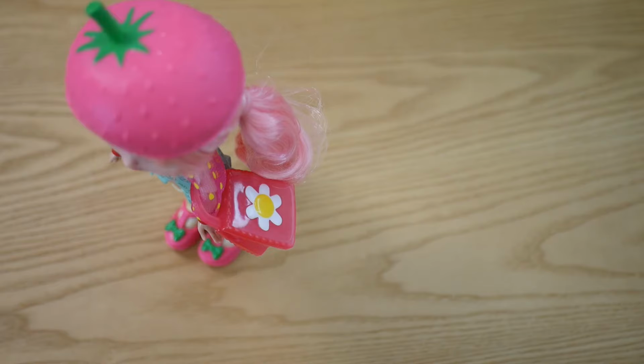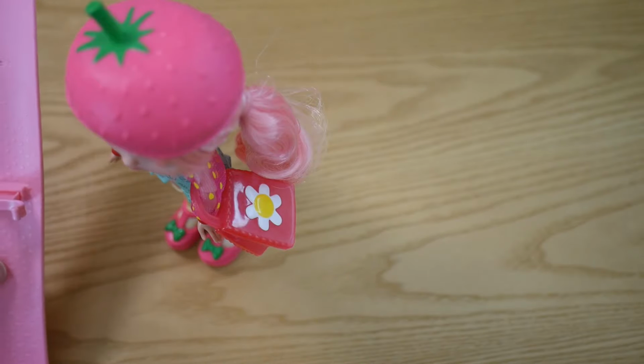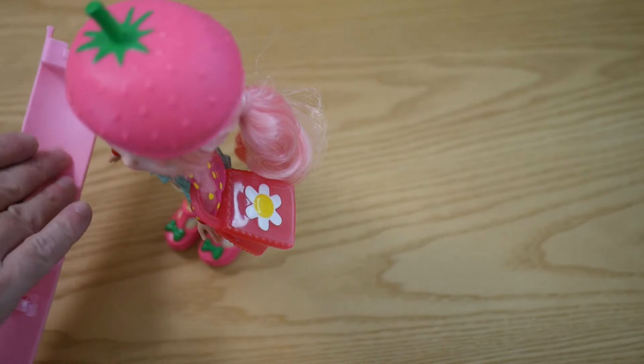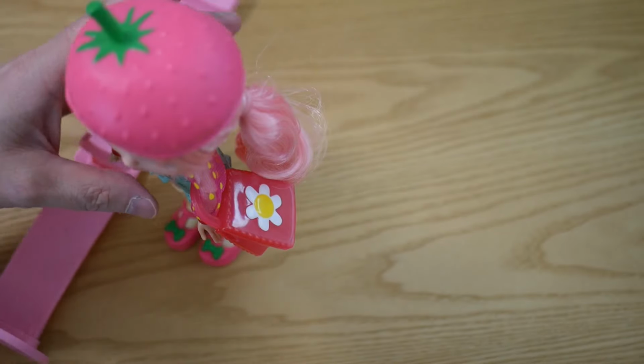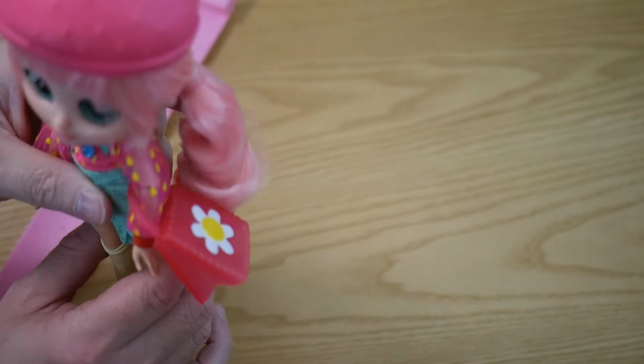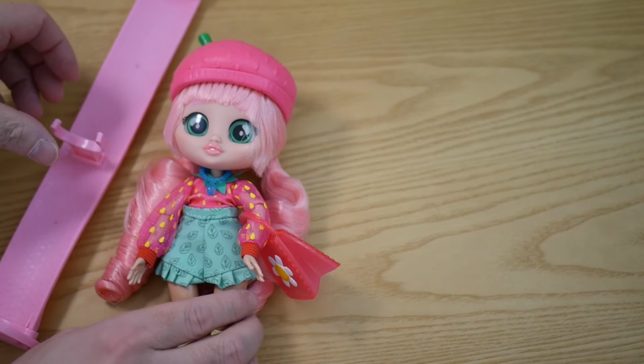I don't know if you would necessarily use that pink gadget that she had as a stand, because obviously you're going to end up with this bit at the top here showing up the back, which seems a bit odd. But yeah, I think she's actually very cute. I would imagine that children would really enjoy her.